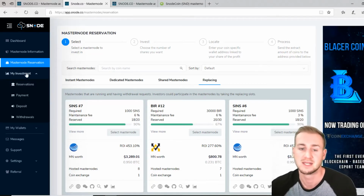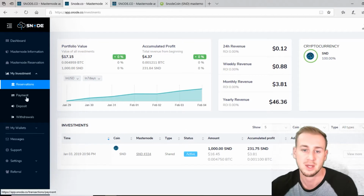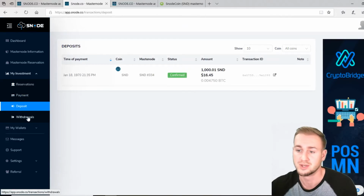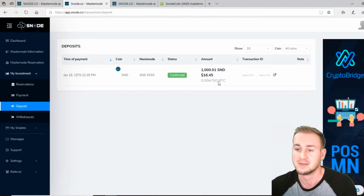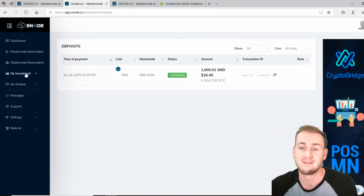Under my investments here you have your reservations. So these are the Masternodes that you've got, again with all your stats on here. You've got your payments, so these are the payments that you received, your deposits, and then your withdrawals as well, but I haven't withdrawn from there as yet. So that's where you've deposited your coins initially. So that's pretty much as simple as it gets, very easy to use.